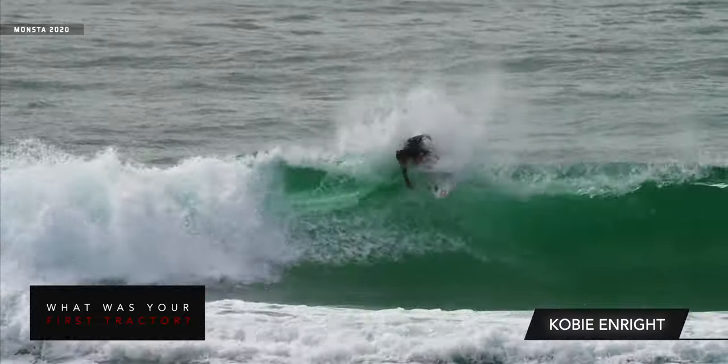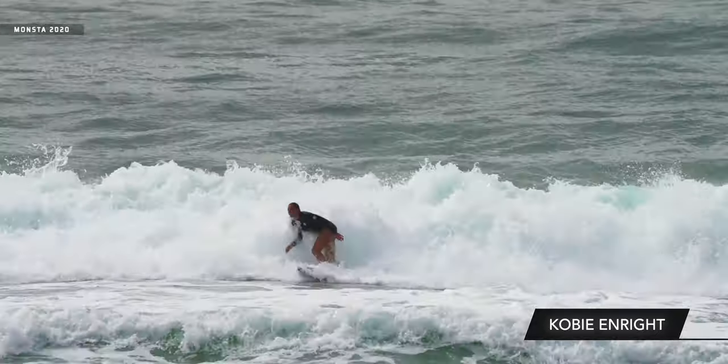My Hi-Fi that I have now, I've had it for like 6 years, I think, and it's still my favorite board. It's going yellow. This is the first year she's starting to go yellow, but that's my favorite.